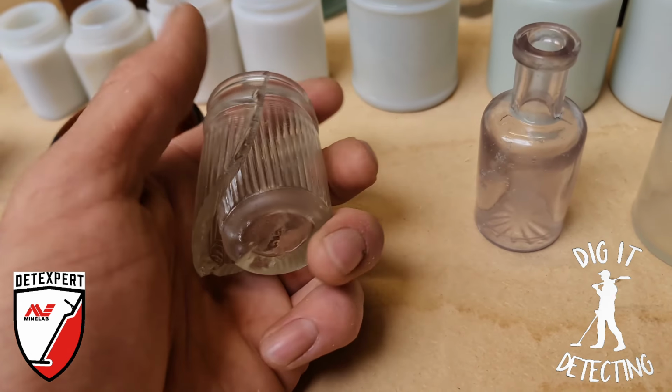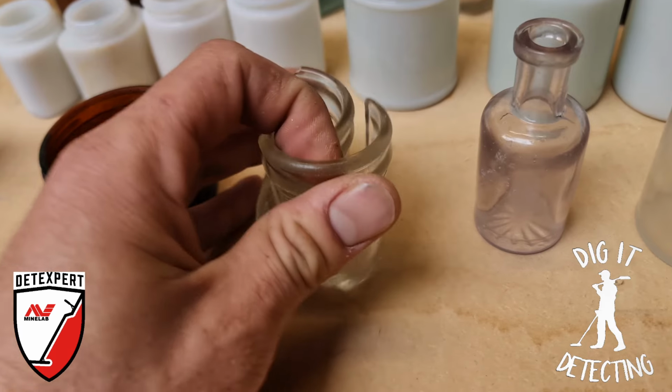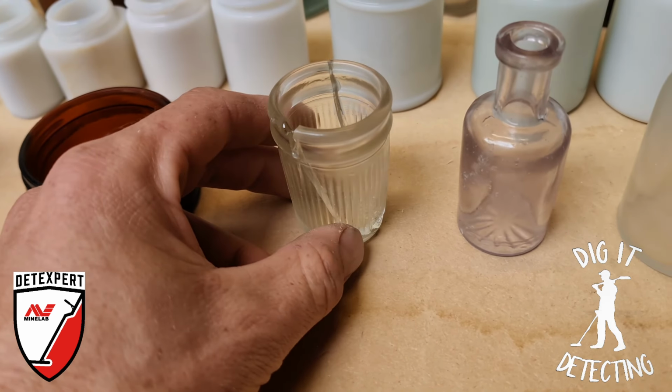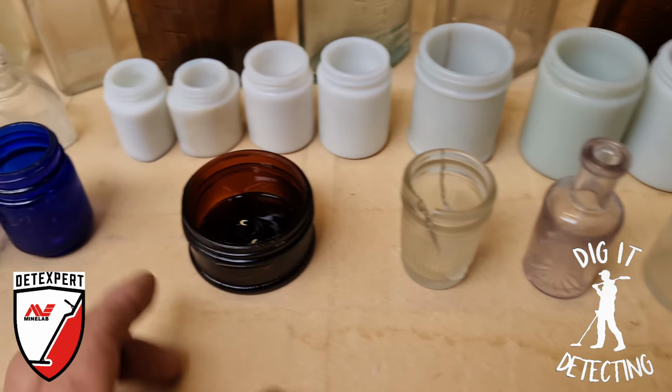So never mind. I don't know what it was. It would have been like a little extract, a little paste or something. I'm not quite certain. Very cool little jar though.